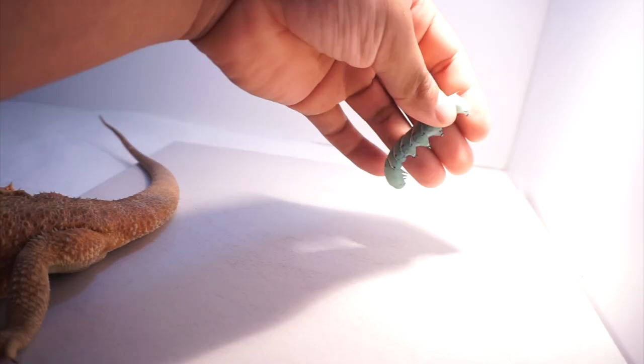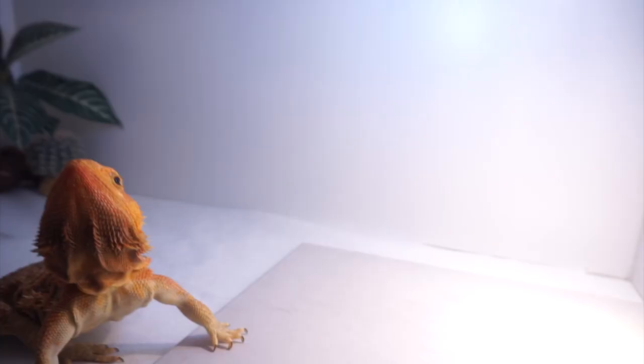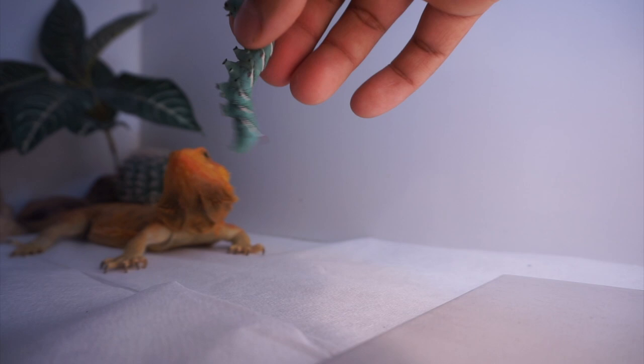Oh yeah. Hello, BB. All right, so the very first dragon we're gonna give a hornworm to happens to be BB. Calm down, girl. Okay, move back here. Come here. Now, as you can see, she just goes crazy for these. BB, calm down. Calm down, girl. Chill. Okay, come here. Here you go.